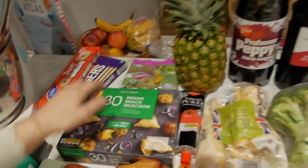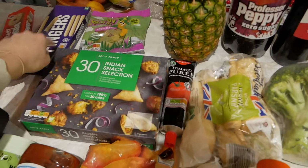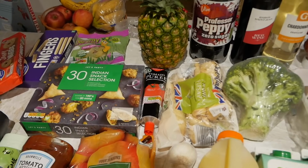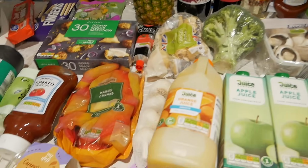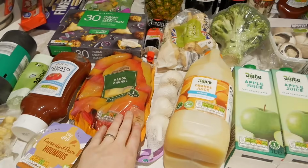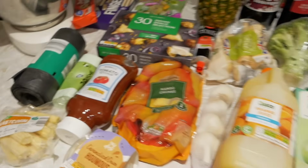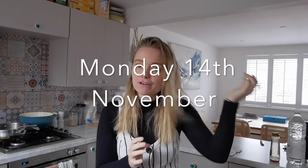Some pineapple, and again, these are the bits the boys picked, so Joel, AJ, Forest, then a frozen Indian selection again, so when we're having people around, easier picky bits, tomato puree, garlic, hummus, frozen mango, ketchup, bin bags, baby corn, super simple.